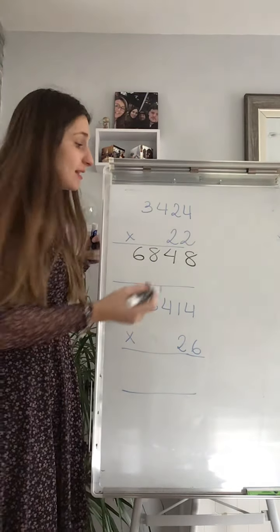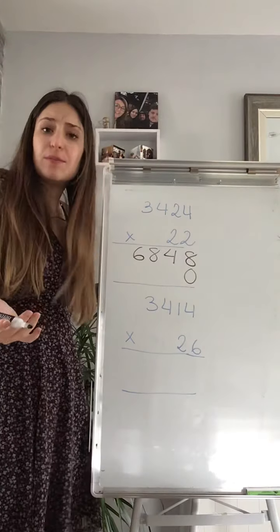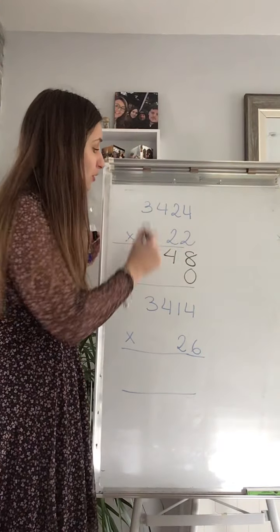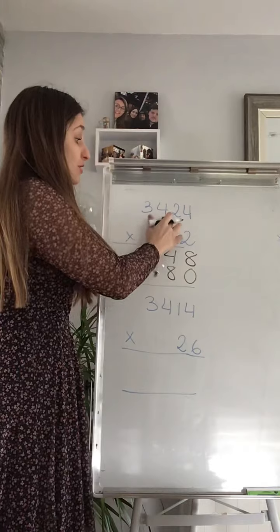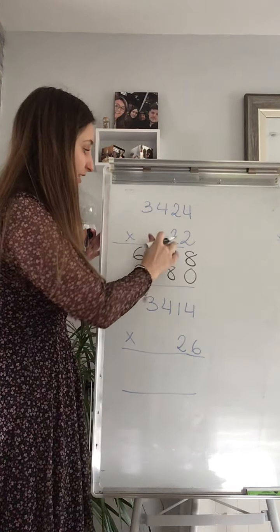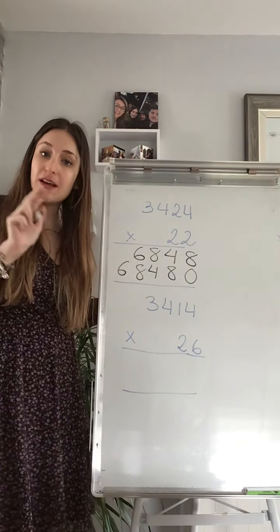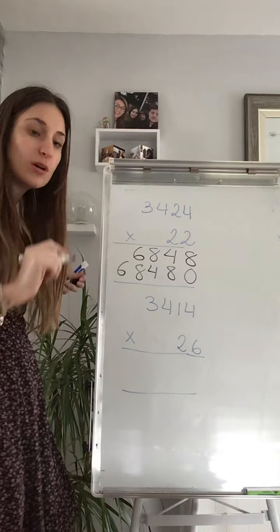Then I go to my tens. Do I need anything on my ones now? I don't, so I can put a 0. 2 times 4 is, 2 times 2 is, 2 times 4 is, and 2 times 3 is. Now I need to add them together. I have two products and I want only one answer.